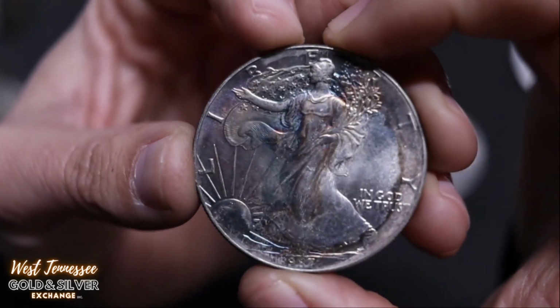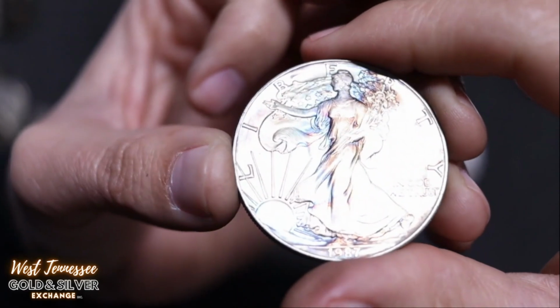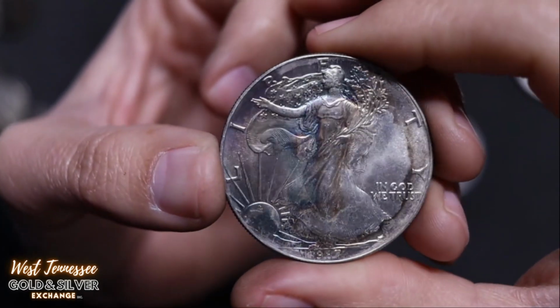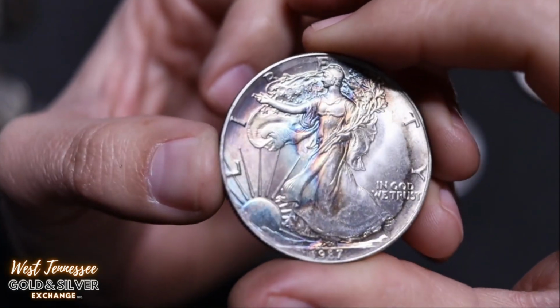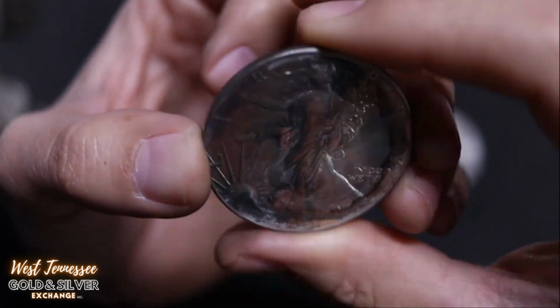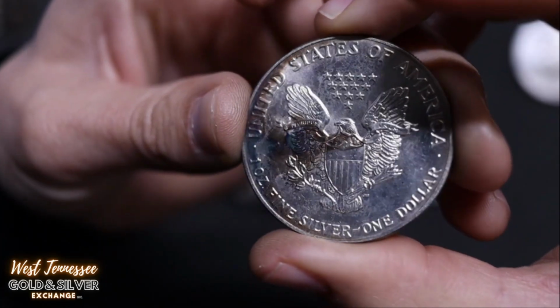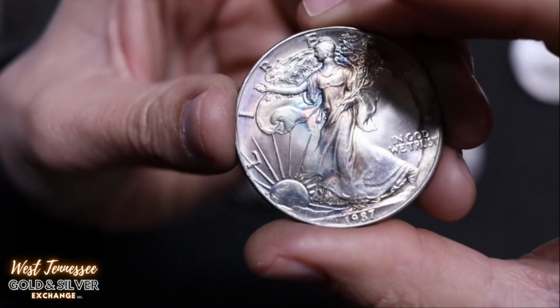And American Silver Eagles do have key dates as well. The 86 would be considered a key date. The 94, the 96, also key dates. There's also a few other ones in there that are better dates. I believe 95 and 97 are better dates. I could be wrong, but I think I'm correct. Here's another 87.